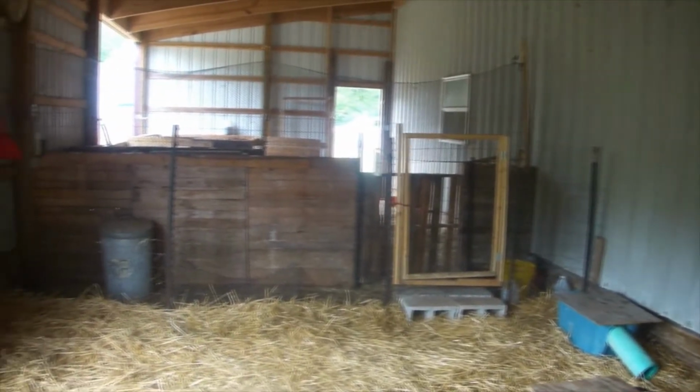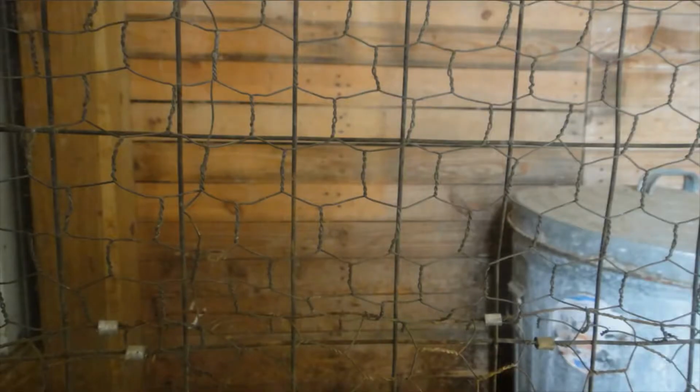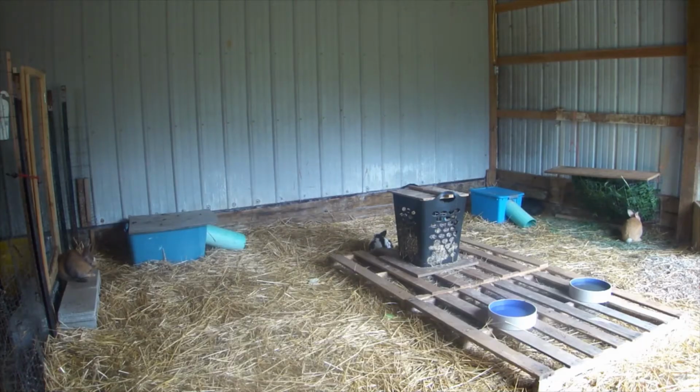The wall with a door in it where you used to enter the colony is 2x4 welded wire fencing. Then we have chicken wire going up 2 or 3 feet to prevent baby rabbits from escaping. The rest of the colony is the sides of the barn, the walls. They're pretty impenetrable. They're metal walls, so nothing's really getting through there.